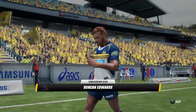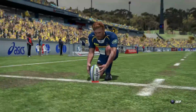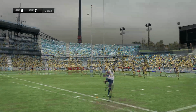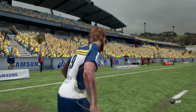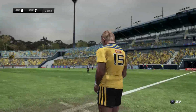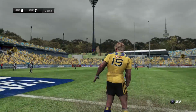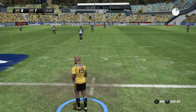The big question, though, will be this kick here for Edwards. It is way out on the right. 7-5. Kick comes in and it's well astray from Edwards. But the try was on the mark from the Brumbies, who at the scoreboard 7-5. The home fans have a bit to celebrate now. It's a well-worked try. Great use of the dummy as well from the Brumbies throughout their play.